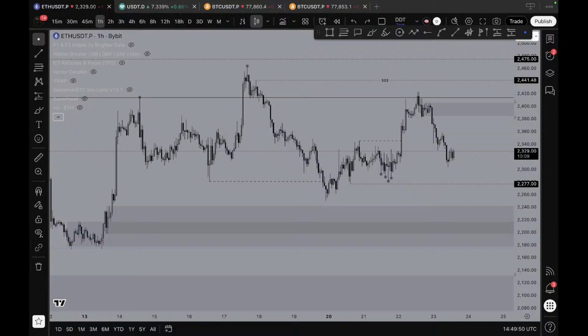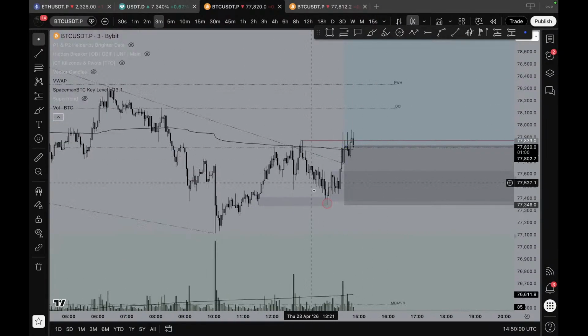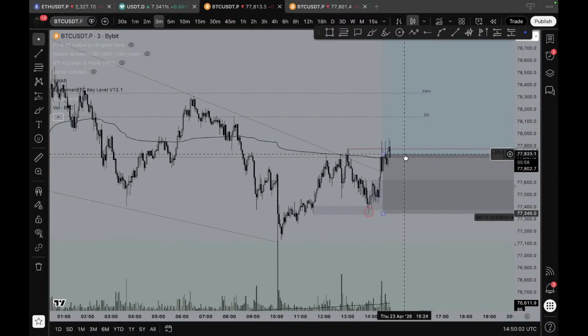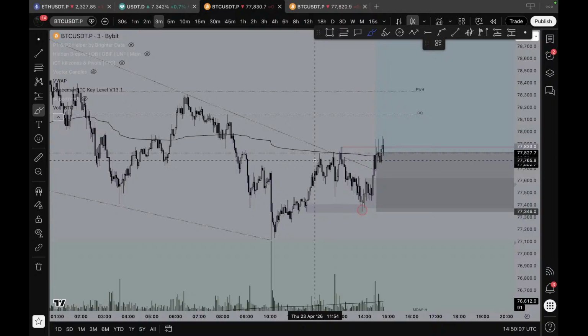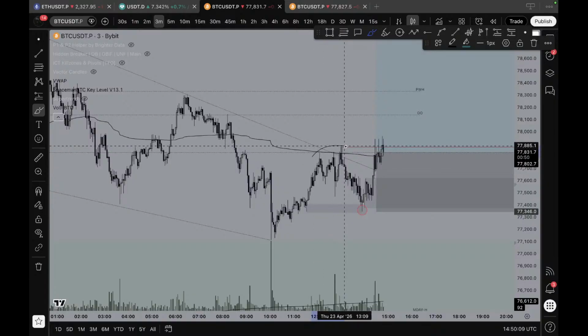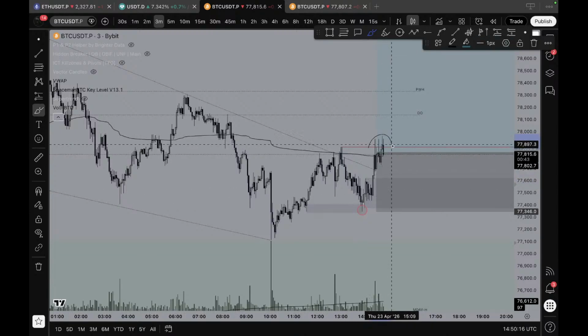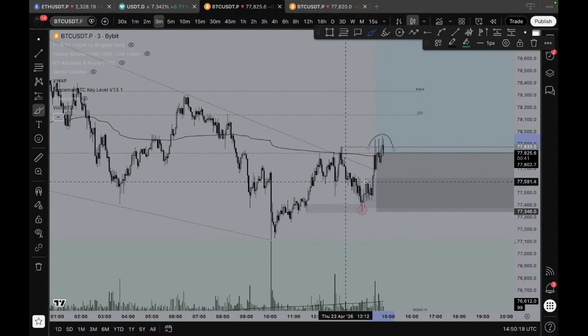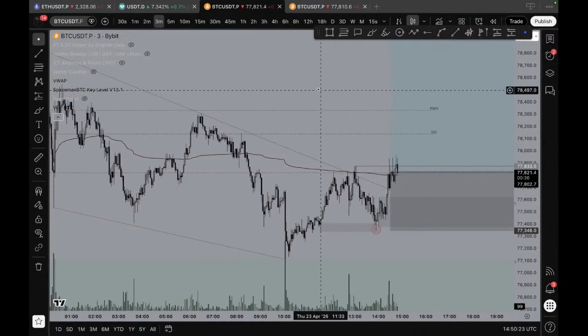Okay, let's have a look at the chart. We are having some resistance. You see those wicks at the VWAP, then we sold off, and right now we again have those wicks to the upside. So there's a battle going on right here between the bulls and the bears.